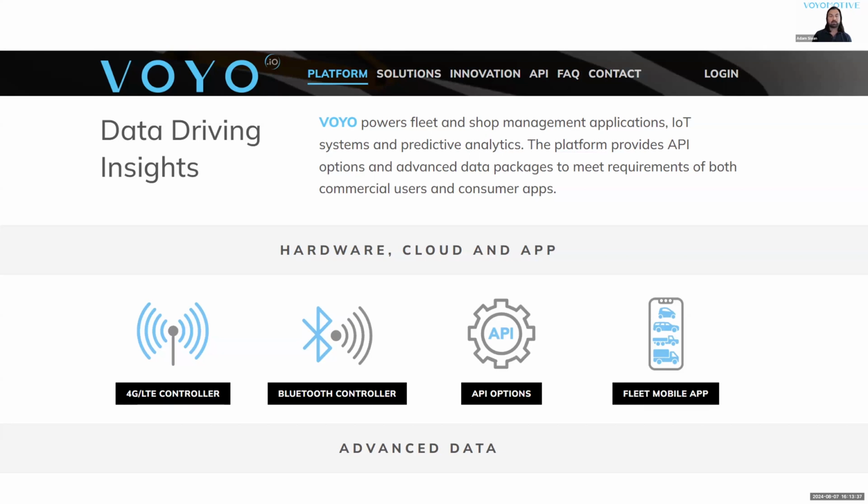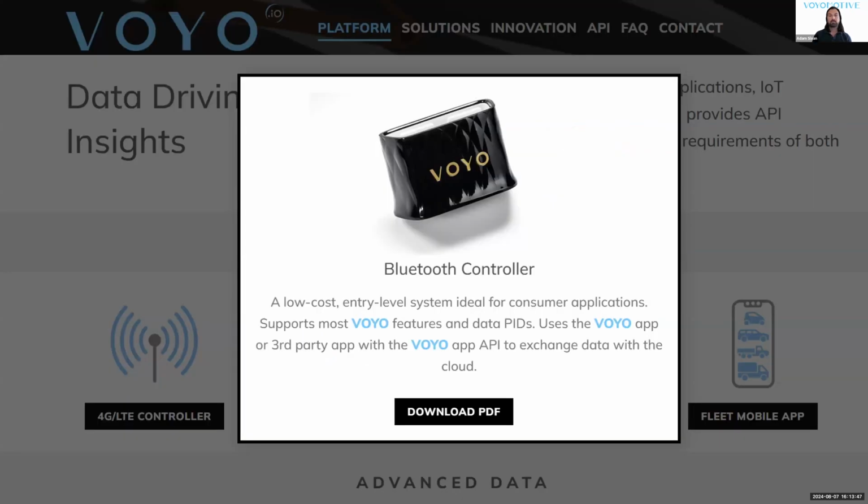VOYOmotive is a full-stack telematics company. We develop our own hardware, firmware, mobile apps, and cloud-based services. The VOYO OBD devices are the cornerstone of our platform. This VOYO Bluetooth device shown is our entry-level consumer offering. It connects the VOYO mobile app to transmit data to and from the cloud. It does not have an associated data plan.